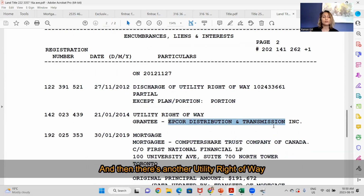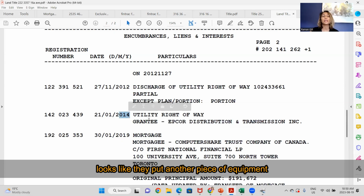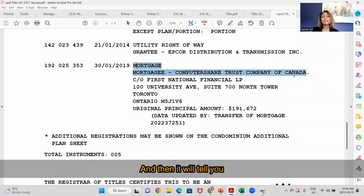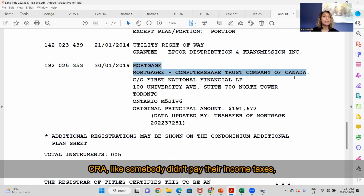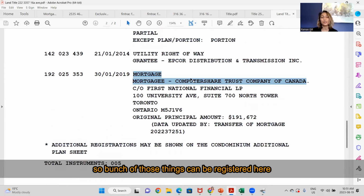And then there's another utility right of way in 2014 that got registered. So it looks like they put another piece of equipment on that property. And then it will tell you if there's a mortgage on it. If there was a lien on the property, that will be registered here. So let's say somebody didn't pay their taxes. If it was property taxes, then the city can have a lien on it. If it was CRA, like somebody didn't pay their income taxes, then CRA can put a lien on the property. So a bunch of those things can be registered here.